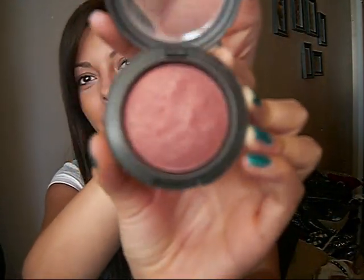Next is my blush. This is Gleeful from M.A.C. It's really pretty. It's a pinky color. I love it, and it's got that shimmer also.